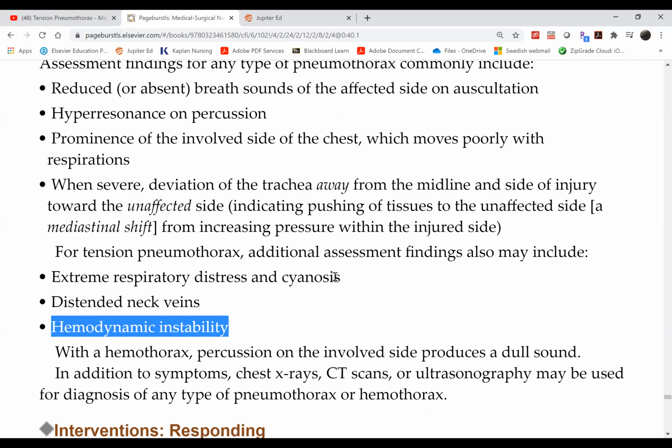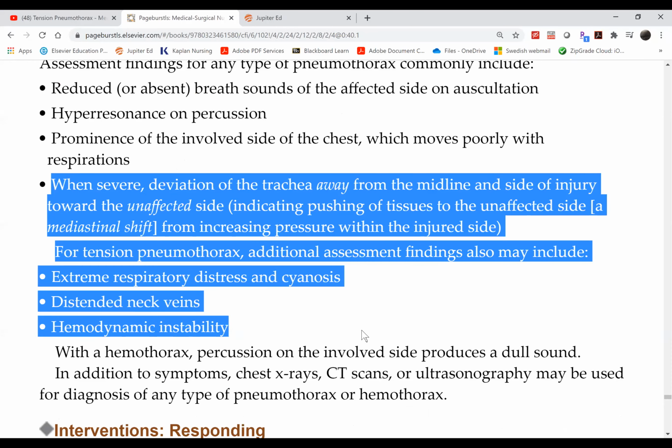Ms. Sanchez. I'm sorry, what was the question again? So when you're caring for a patient with a pneumothorax, what should you always be monitoring the patient for? The respiration. All of these right here. So extreme respiratory distress, cyanosis, distended neck veins, and hemodynamic instability.